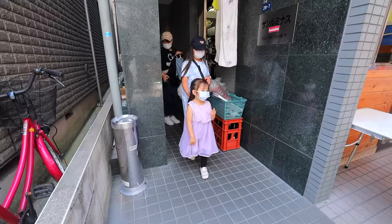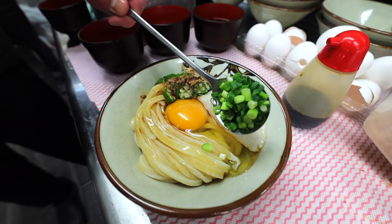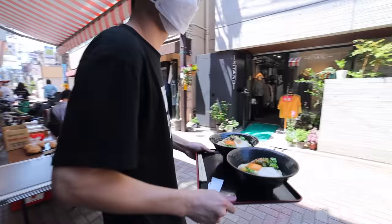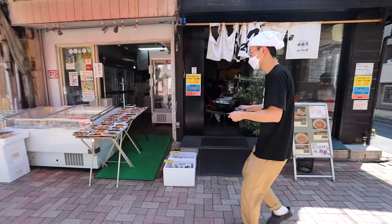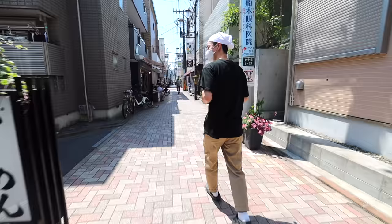Oh look, his family's going out! Where are you going? Oh, he's making a fresh udon delivery to one of the neighboring businesses. And he's serving it with the in-shop bowls. That's service.